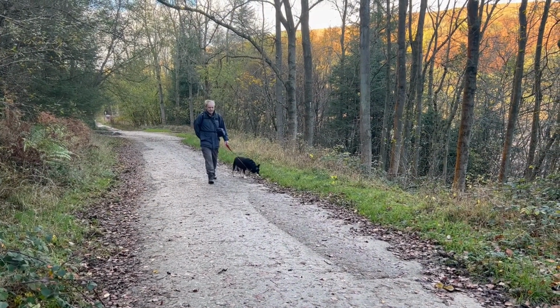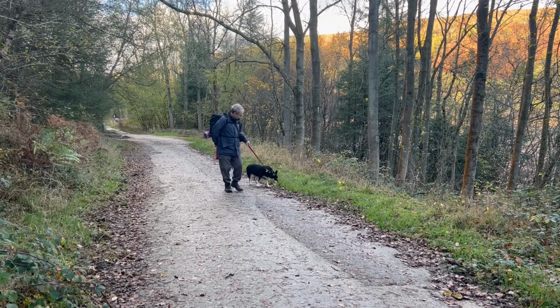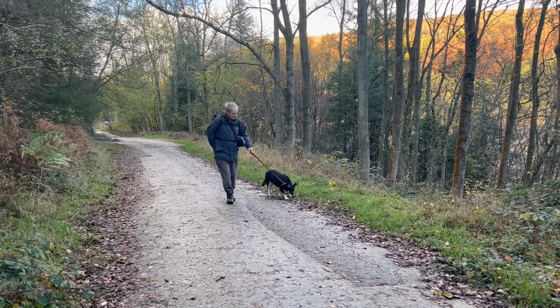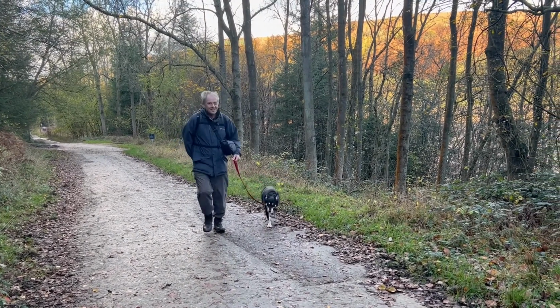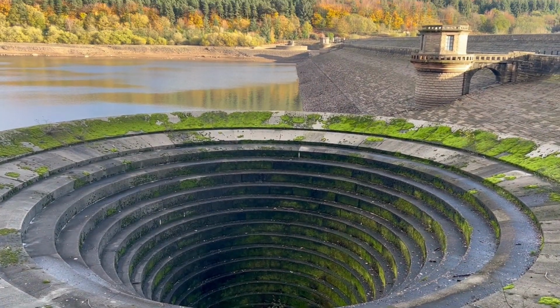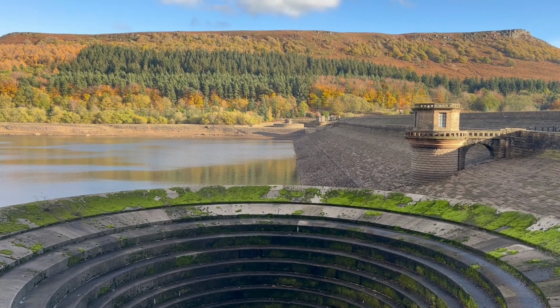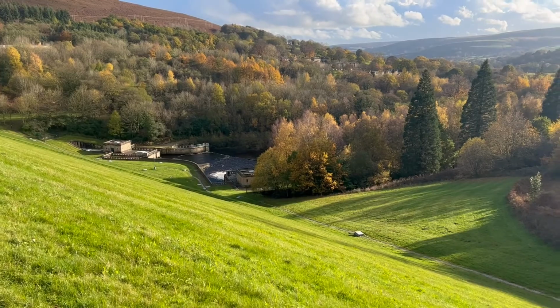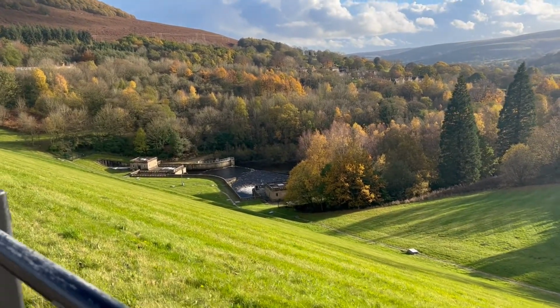We had a nice picnic. Now we're going to walk back to the car. And Meggy's finished sniffing. Almost finished the walk now, I'm just walking back to the car.